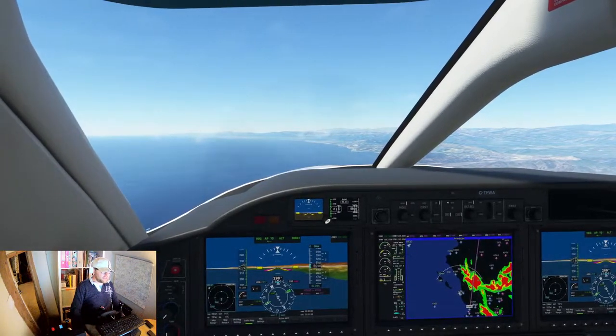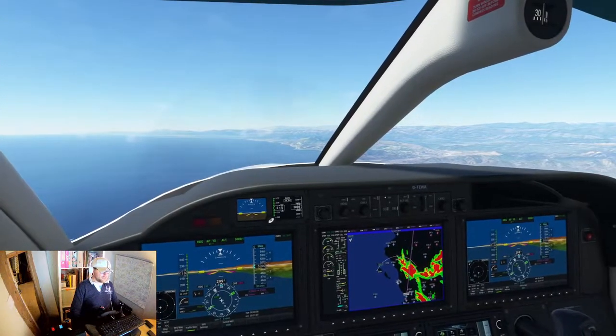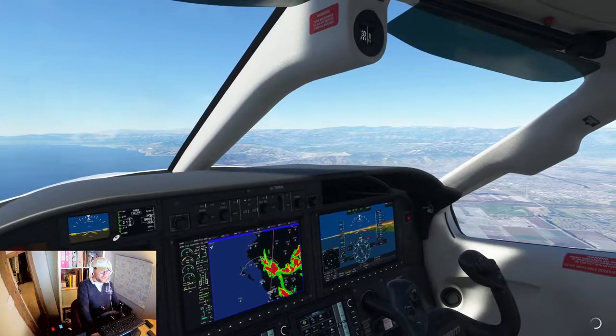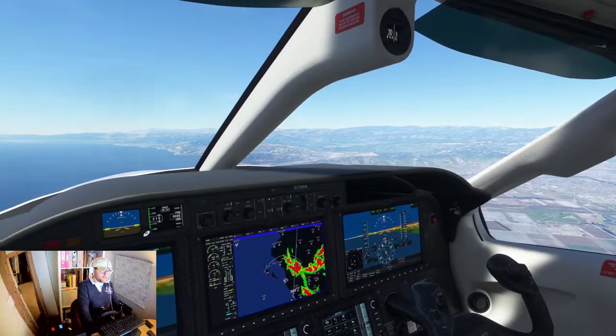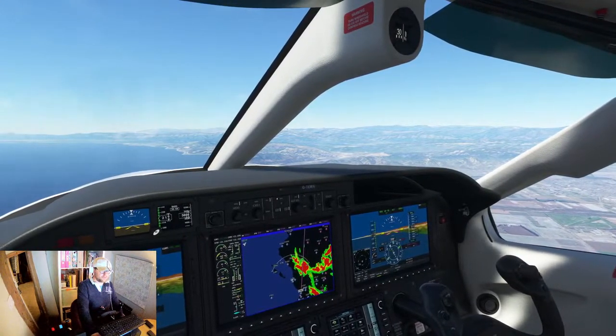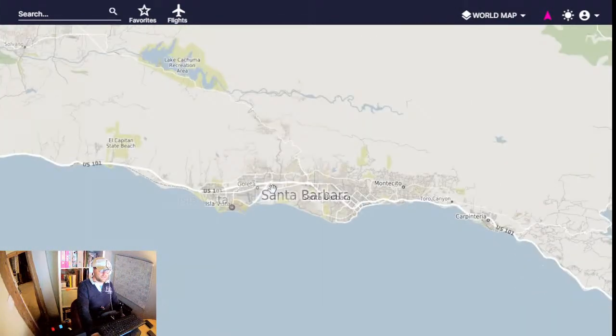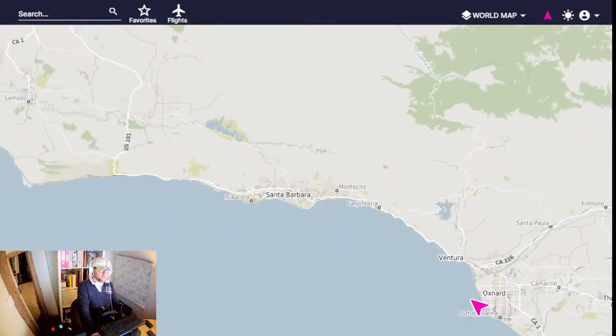So we continue now along the coast from Oxnard up to Santa Barbara, which is not at all far. And just switching over to Navigraph. Santa Barbara is next.